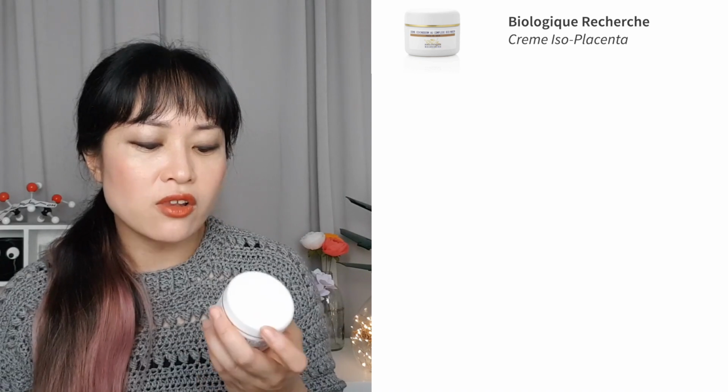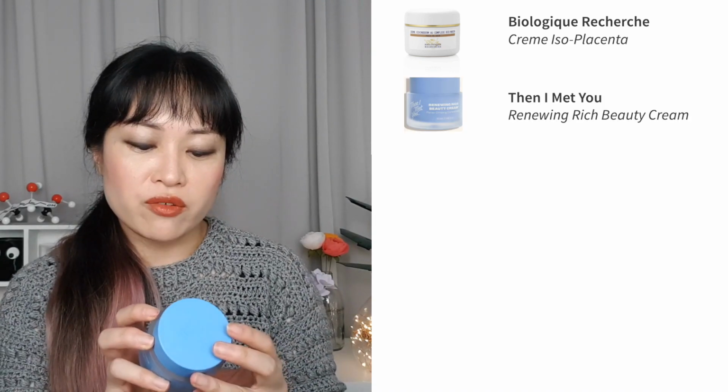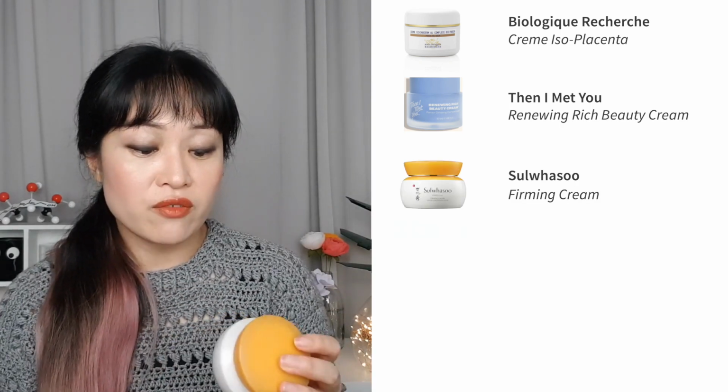I've been trying out a lot of really bougie moisturizers lately that I've been sent. I've been curious about fancy moisturizers for a while, and since my skin has been so irritated, I've been trying out creams with lots of actives rather than trying out serums because it just seems a bit safer. Some of the ones: the Biologique Recherche Creme Isoplacenta, the Then I Met You Renewing Rich Beauty Cream, which has ginseng in it, and the Sulwhasoo Essential Comfort Firming Cream.